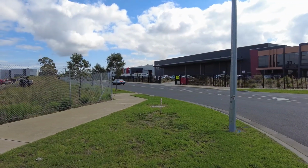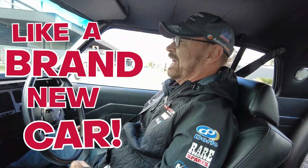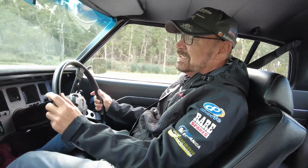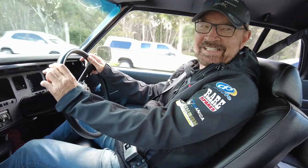Here we are, built in 1972, and it's like a brand new car. It is beautiful. They're pretty hard to find nowadays. 72, what's that make it? 50 years old. 50 years old, wow. Time flies when you're having fun.